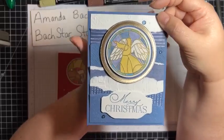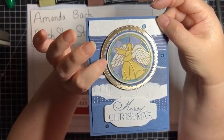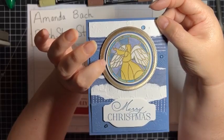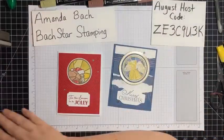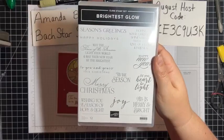So what I did is I punched the actual vellum out with that punch. I layered it on a white of the same size. Then I used my Stylish Shapes to create a gold border out of gold foil. And I used the Merry Christmas from, let me show you where that's from. It's from one of my favorite stamp sets called Brightest Glow.